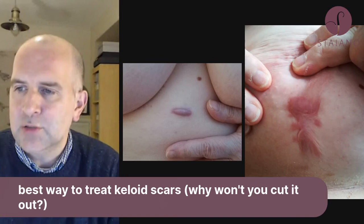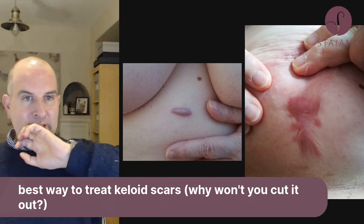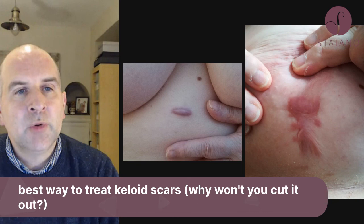Kim and family says, why do keloids happen? We don't know, Kim and family. There's no animal model for it. We don't really know. There's a huge amount of research on it, but we don't really know is the easy answer.